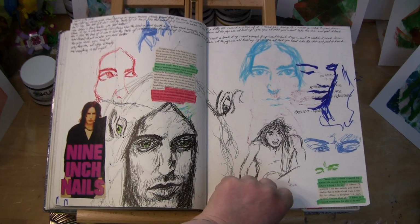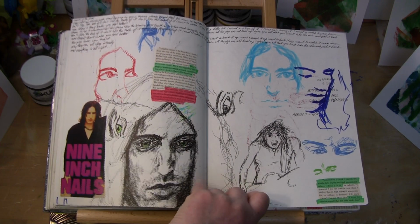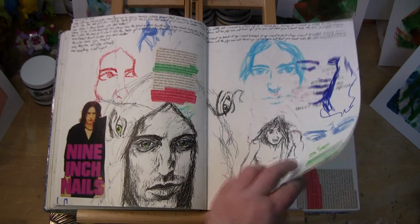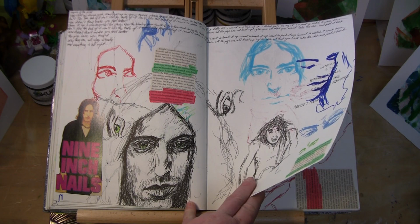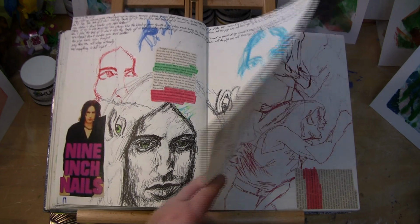Not a bad little drawing. I want to say the reference photo for that is from an issue of Details magazine. I don't have it anymore, but just something stands out and tells me it was like an Anton Corbijn shot, probably from Details.